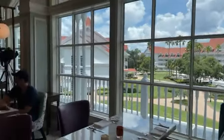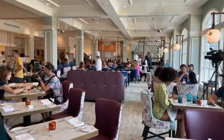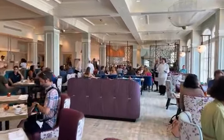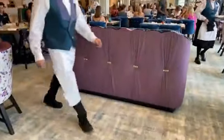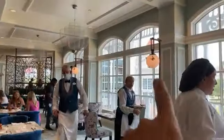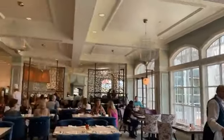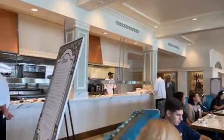But the room is light and bright, with high ceilings, so it feels very, very open. And if you pay close attention, you can catch some of the Mary Poppins inspirations, even just in the chairs, the chair backs as well. Even on some of the light fixtures, you'll see some butterflies. And there are some not so subtle touches that reference Mary Poppins too.